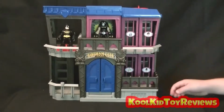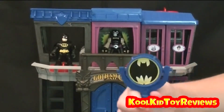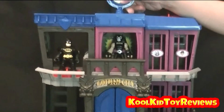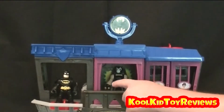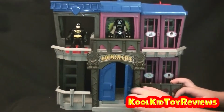So let me show you the playset. It comes with a cool bat symbol, which I'm holding right here. Let's put it on top. Here we go. It comes with two figures, Batman and Bane. The doors open right here.